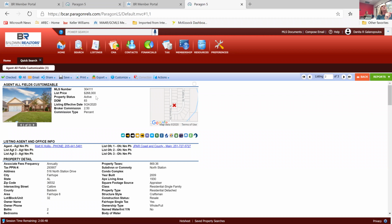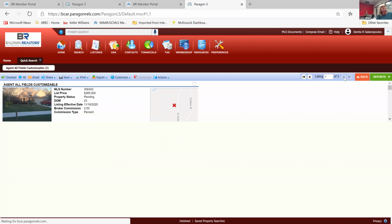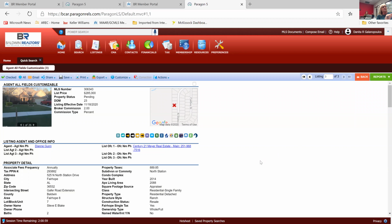268, I apologize, I put 268. So I'm taking my 268 and dividing it by 1930, which is the square footage. That's 138.86 a square foot. Our last one's 285. I want to see what mine would be, so we divide it by the 2088. I don't think that's the correct square footage. So now I've got 136.